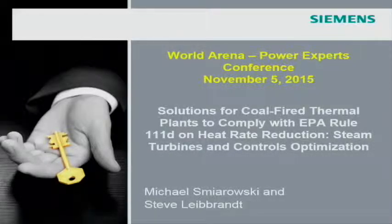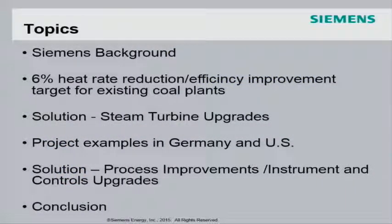And we've been talking about what we can do for solutions ever since, kind of tailoring our message to that. So we'll be talking about that a little bit this morning. Well, it still is morning. I'll be covering these topics here, a little bit of Siemens background, as I mentioned, heat rate reduction, and some solutions. And then I'll let Steve talk about his process and wrap up.